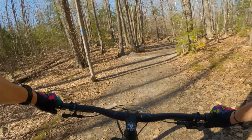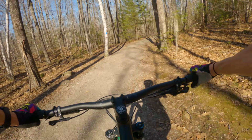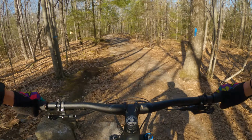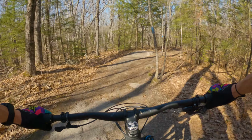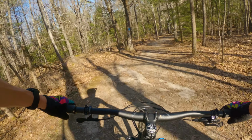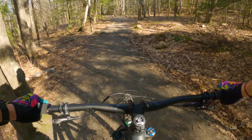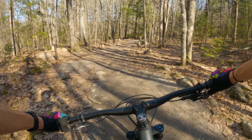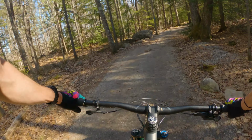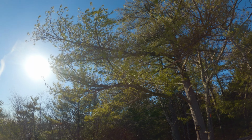I also did some of the Northern Loop Trail with the track on too, which was pretty fun. It was later on this same ride that I had an idea that was less good.